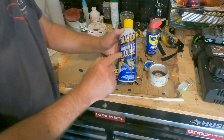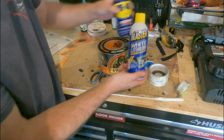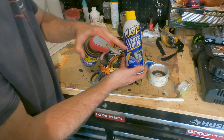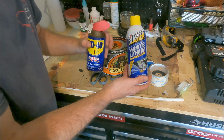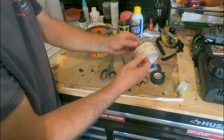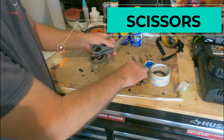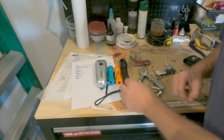And along the same line is white lithium grease. Very, very good to have on hand. WD-40 is a kind of a good cleaner, but if you really want to lubricate things up, especially metal on metal, you want to have white lithium grease. And of course, with all this tape right here, especially with the packing tape, you're going to need to cut it. It's always great to have some scissors on hand. Really important to have. All right, we're moving forward here.